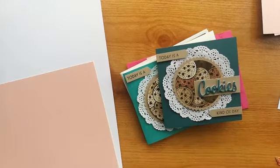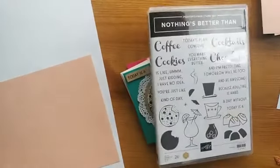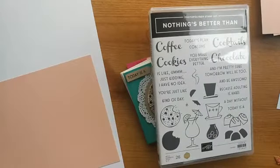If you've been joining me this week, you'll see that I've been using a stamp set called Nothing's Better Than. Let me just mute myself on the other device.